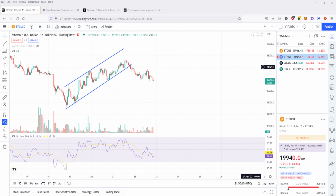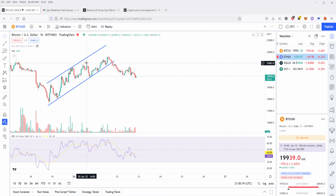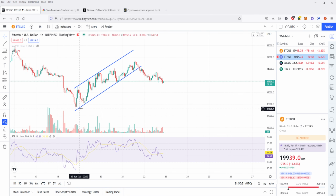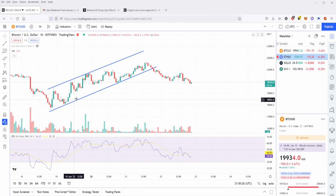So first, we're going to start off with the Bitcoin chart, just like we did with yesterday. Yesterday, I drew out this bear flag pattern, and we see it basically played out how we thought it would. It slipped out of this channel here, and then from there, it made a series of lows and another series of lows. And right now, it's hugging just under 20,000.